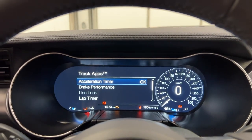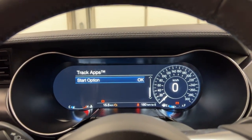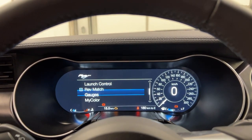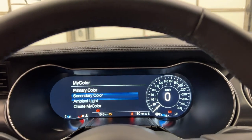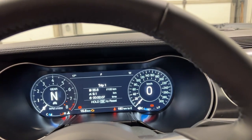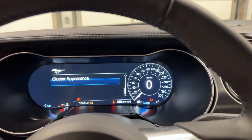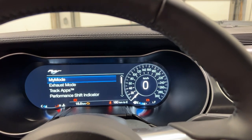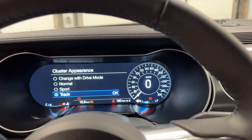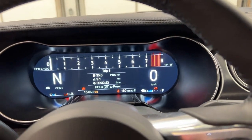You've got various track apps, such as acceleration timer, brake performance, line lock, lap timer, and your start option. You've got a shift indicator, launch control, rev match. You've got gauges. You've got my color in here to control your ambient lighting and your gauge color. You've also got a cluster appearance, so you can change it to view pretty much however you would like it. So if you wanted to put it into the track version of the cluster, as you go back, it'll swap over there.